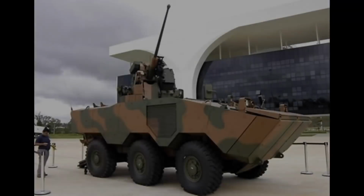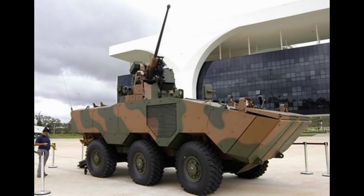One of the main requirements was that the Guarani was supposed to be a family of vehicles. Currently, Brazil has plans to put 6 variants into service, although a large range of other variants can be developed. We will only briefly go over some variants in development, so please go to the article on the website to get a better analysis of the variants which are being considered by the Brazilian Army.